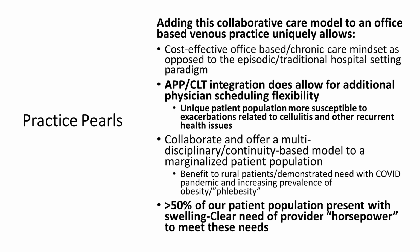When we're looking at adding on and where we're positioned in our community, we are drawing from a very large referral radius. And we ran the numbers. Over 50% of our patients presenting to our practice have some component of edema to their picture, especially the folks coming from the farming communities. It really helps this type of patient population. And by doing so, it does add horsepower to the practice. Next slide.